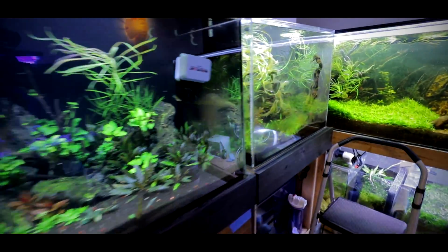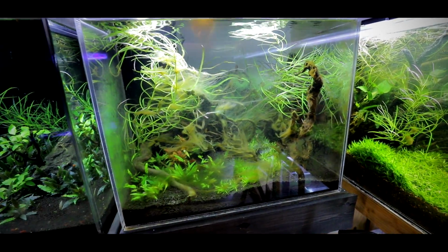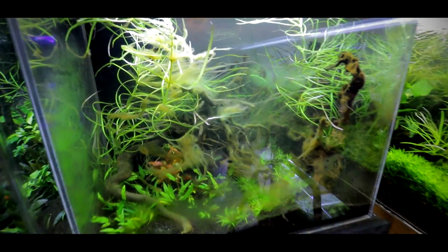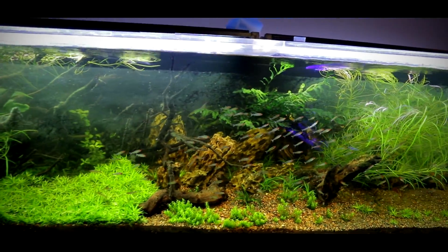Turn the dehumidifier off for a minute so it stays quiet in here. But other than the brown algae, everything else is going great in here. I'll get that cleaned up, and of course I'll make a video about that so I can do a more detailed look on that. Oh my gosh, you guys, the 240.